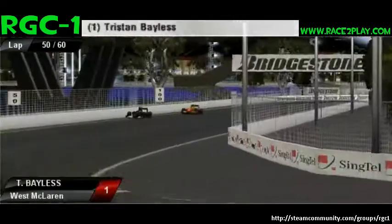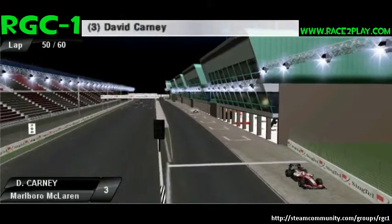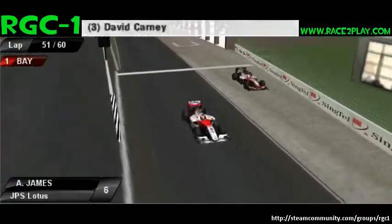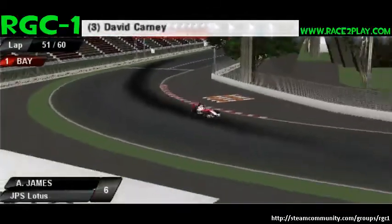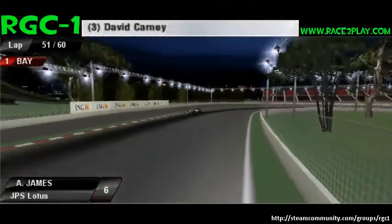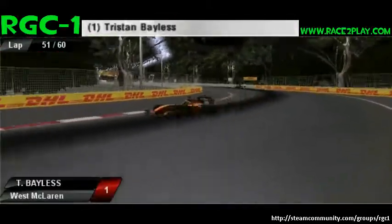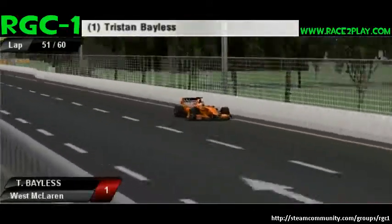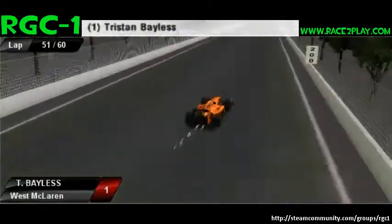David Carney's doing his last stop, which I suspect is his last stop with 11 laps to go. Yep, very much so. He's probably getting set. Just goes one lap down, but he's going to be set to go to the end on the tires. He is. I expect Tristan to do a splash and dash toward the end. Yep, so we may be waiting on Tristan. We may not be. We'll have to see.